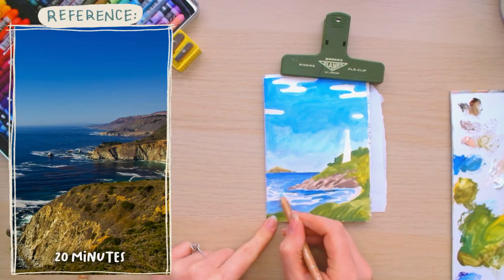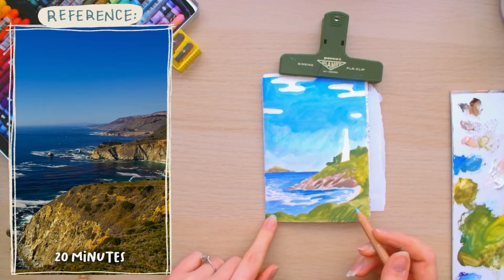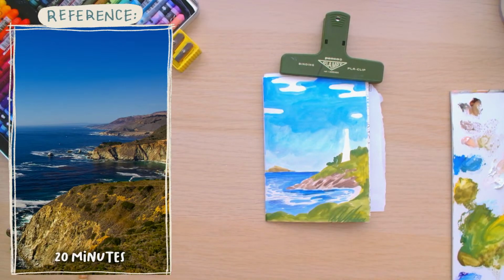But I think leaving the white of the page definitely helps, rather than doing it full blue. But if you have done full blue, a white near colour sometimes works really nicely to add that white over the top.